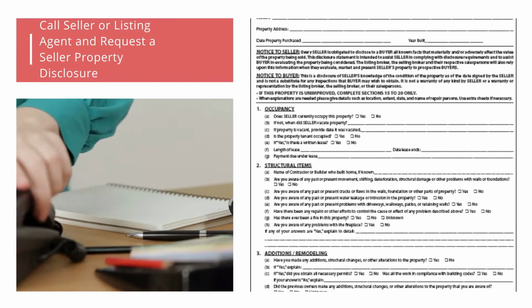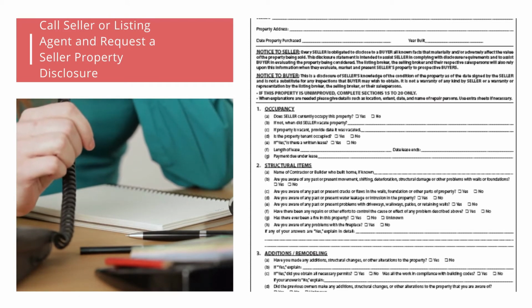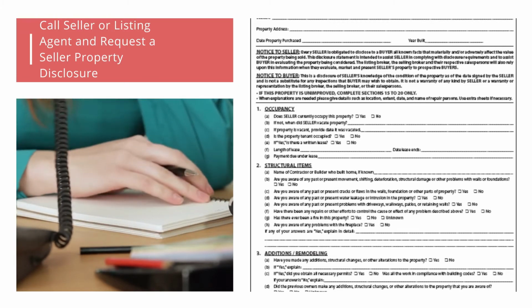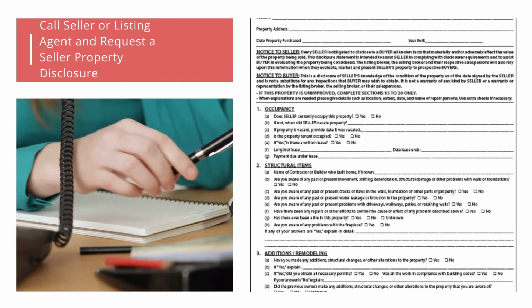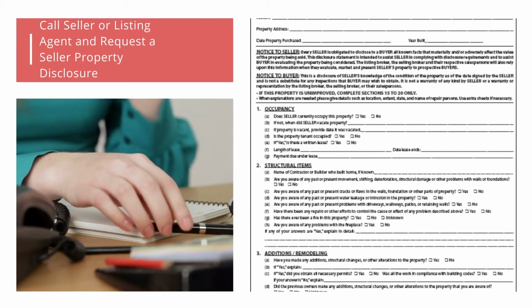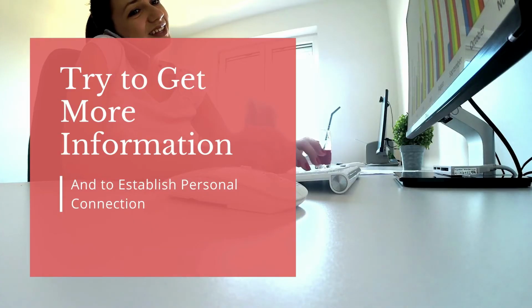Next, call the seller or the listing agent to let them know that an offer is coming and request a seller property disclosure. The seller is required to disclose all known defects, especially the ones that are not visible. The listing agent usually has this available. Some sellers may refuse to provide the disclosure, usually banks and owners who have not lived in the property.